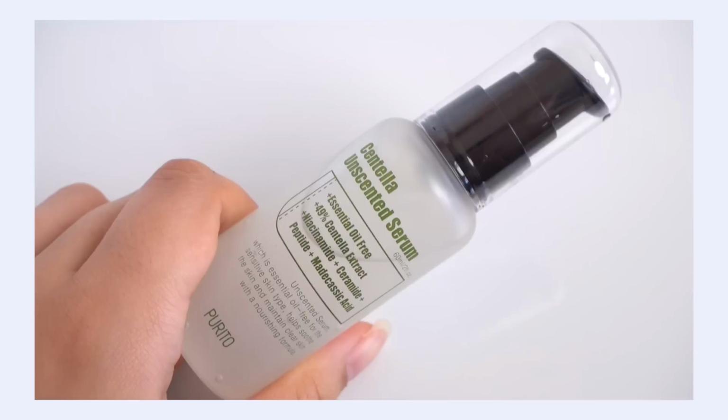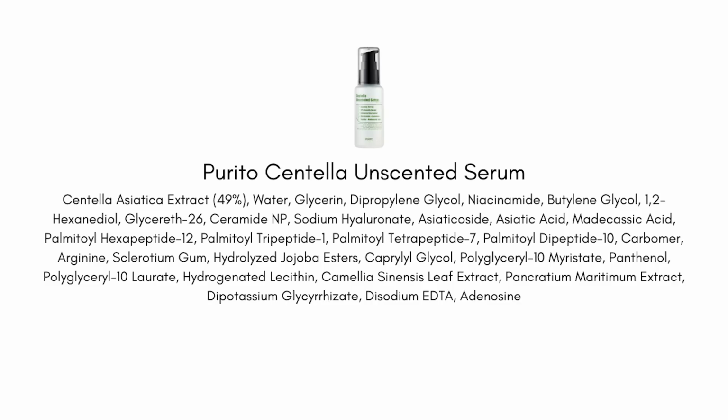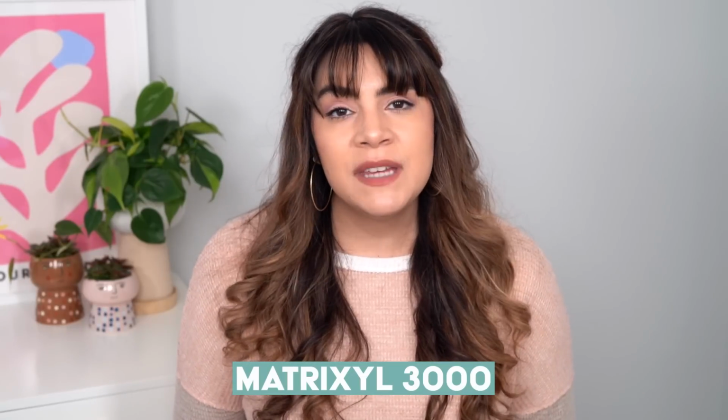Next, let's move on to Purito. The reason I wanted to do this matchup between these 2 products is that the peptide mix here is very similar. 3 peptides in Purito, 2 of which are Matrixyl 3000. The other peptide in here is a little bit newer, a little bit more cutting edge, maybe, if you will, and a little less known.